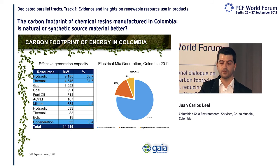Considering the actual generation for 2011 in Colombia, we generated electricity 78% with hydropower and 16% with thermal. As we know, thermal energy has a greater carbon footprint than hydropower. For this reason, electricity in Colombia has a low contribution to the carbon footprint of the resin.